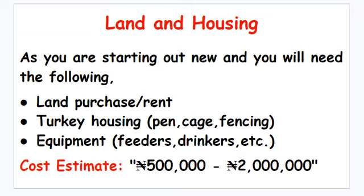Okay, now land and housing. As you're starting out new, you need the following. You need to purchase land, or maybe rent an existing farm, right? Then the turkey housing. So maybe you want to start with a pen. You construct a small pen, or you start with a cage, construct a small cage. So if you're starting a complete farm, let's say you have bought your land, right? Then you need to fence.